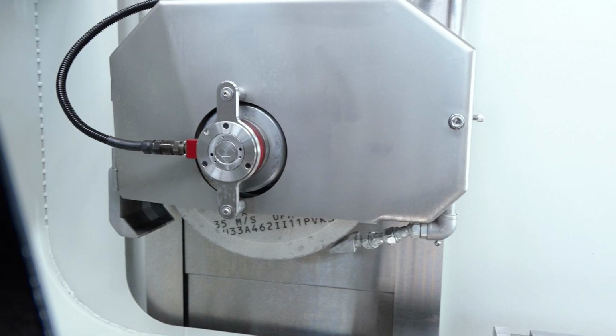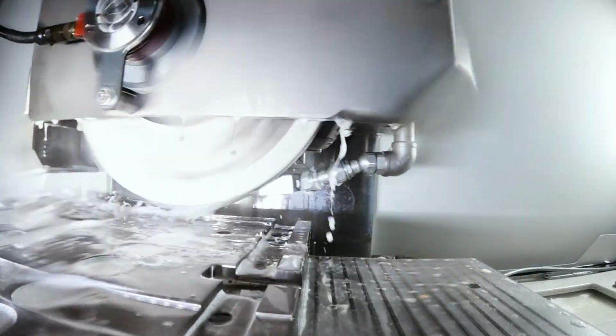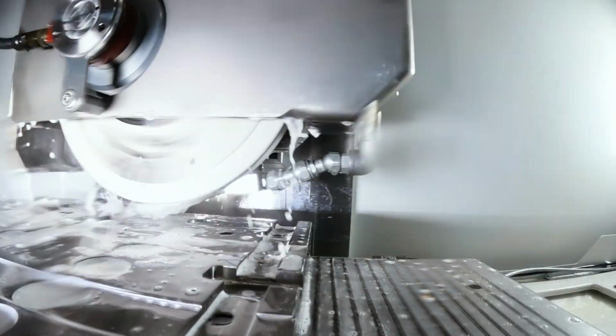We have a moving column, which makes the machine really, really rigid. The moving column is the area where if I go too far, I can't apply as much pressure as I once could on a closer side, right? This is what we're talking about with the column.